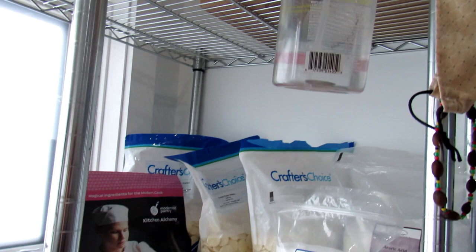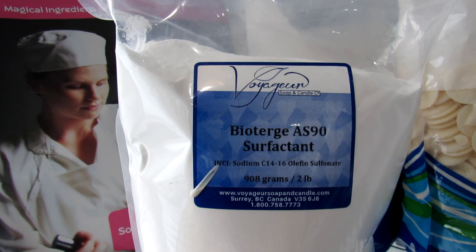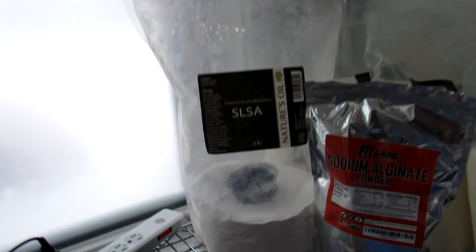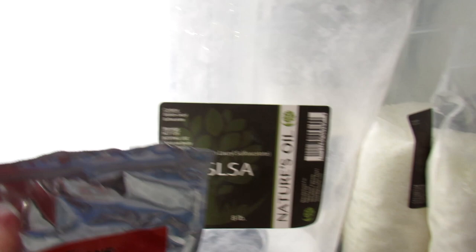And then in the corner, I just have a bunch of my powdered ingredients. I have some cocoa butter. So ingredients for a few different things that I make. Shampoo bars, whip body butter, bath bombs, shower bombs.